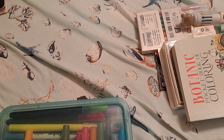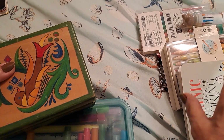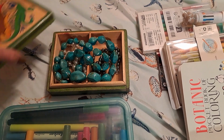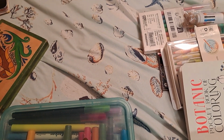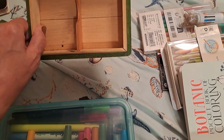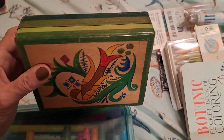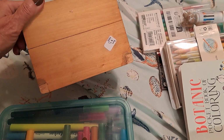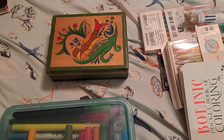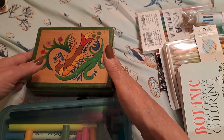I told you guys before I collect cards, like decks of cards. So I have playing cards from when I was a little kid, and playing cards from different travels that I've been on. And I found this case at the flea market, and I believe that it is for playing cards, but I just thought it was so pretty, this little box. How much did I pay for it? $3? Yeah, $3. So I'm gonna put some of my favorite playing card decks in the box and put it on my coffee table, and I'll have a little memento of the trip.